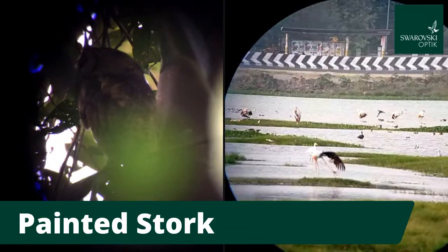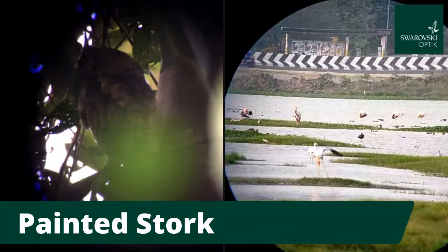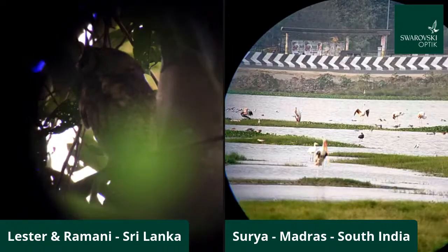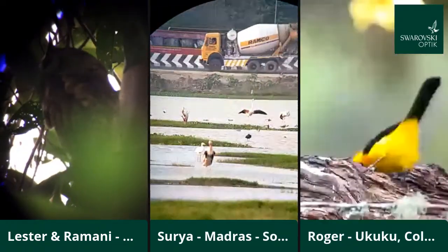And you can see my hometown, my city in the back with the bikes and the cars. So these are the kind of places we've been birding in when we grew up.